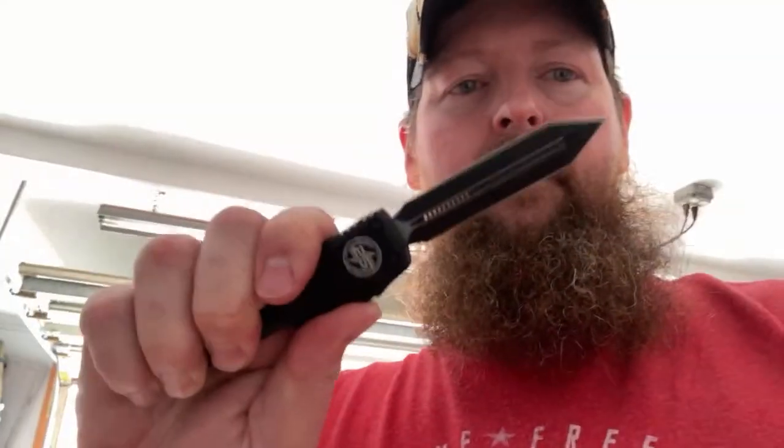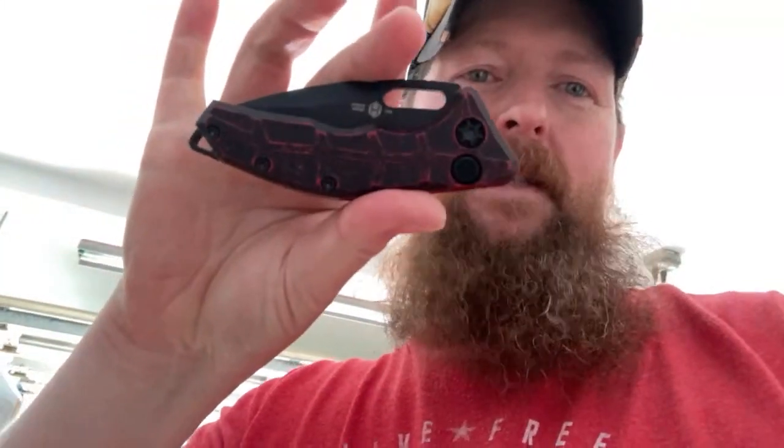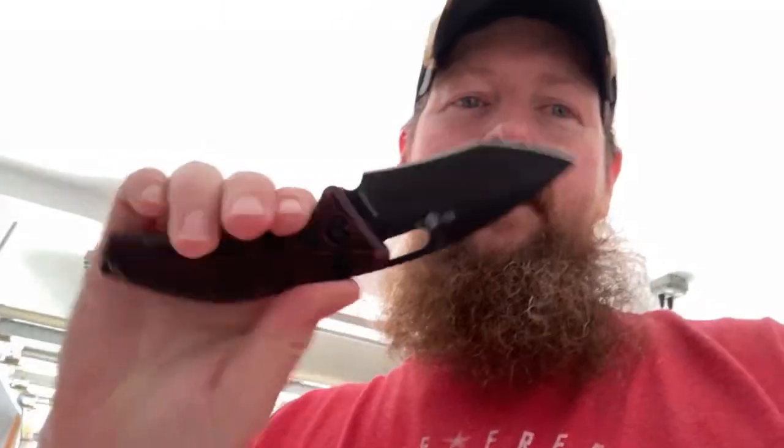I love Microtech. A lot of people complain, but I have several Microtechs. And I have a Microtech adjacent, because that's Tony Marfione Jr., that's TJ, Tony's boy. And I'm not going to lie, these Heretic knives knock it out of the park too. This is a great, great knife. It's a button lock auto. Yeah, Heretic.